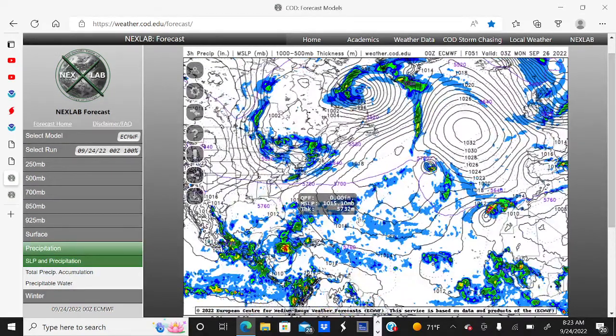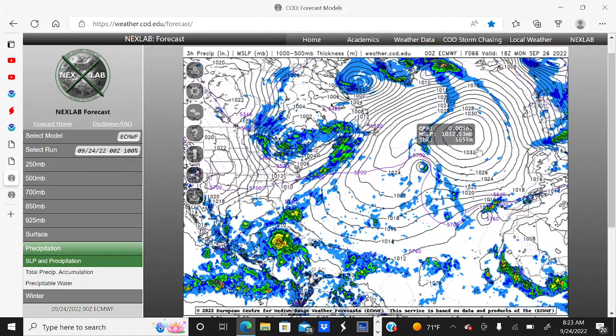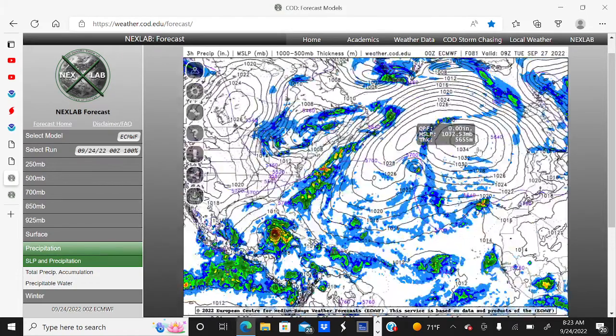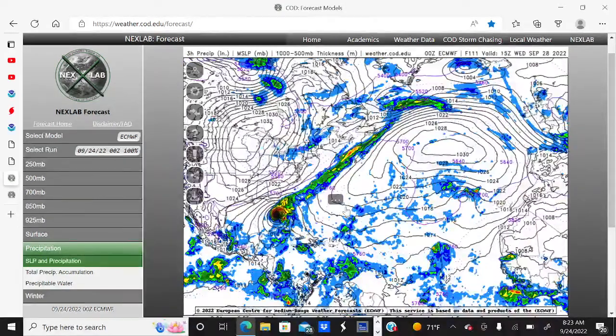And going into Monday, September the 26th, we have a tropical storm approaching Jamaica, or to the west of Jamaica. And then as we go into Monday afternoon, we have a strengthening tropical storm moving towards the Cayman Islands. And then we have a rapidly strengthening hurricane moving towards Cuba by Tuesday, September the 27th. And then the European model brings a Category 3 hurricane just south of Tampa by Wednesday, September the 28th.